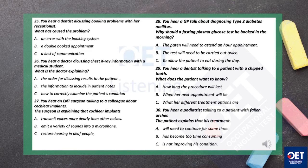You hear a podiatrist talking to a patient with fallen arches.